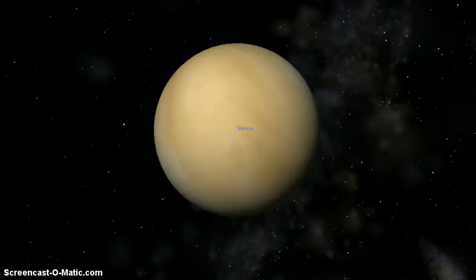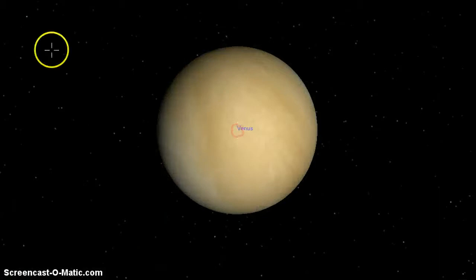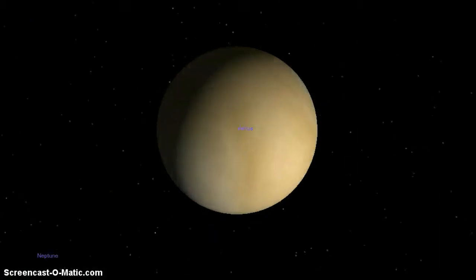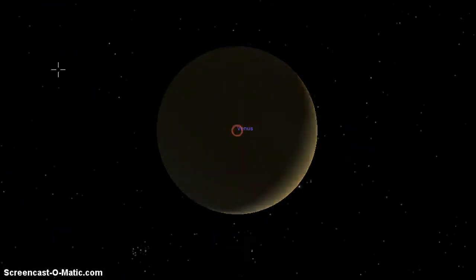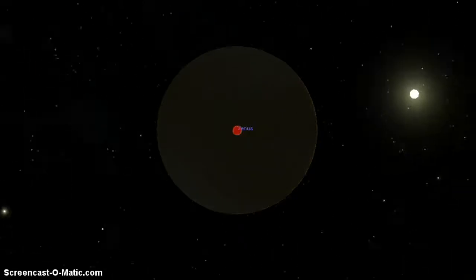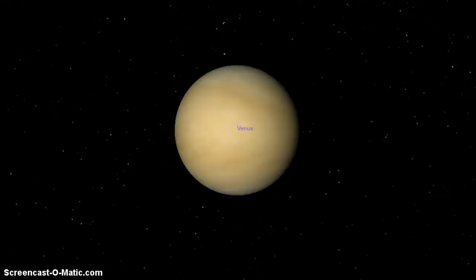This is Venus. It has a thick atmosphere that traps a lot of heat. The average temperature is 400 degrees Celsius. There is no surface water, and sulfuric acid clouds provide a potential source of chemical energy. Thank you. Now let's go to Earth's moon.